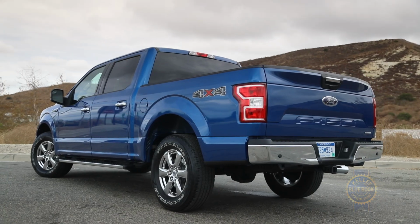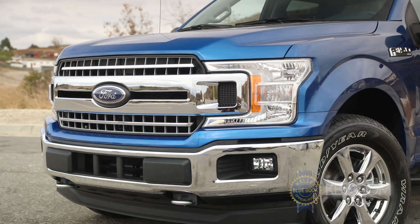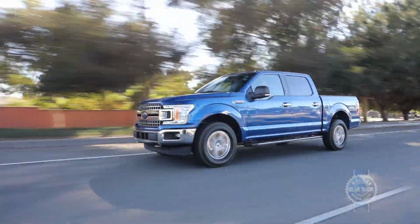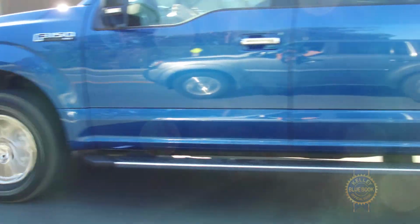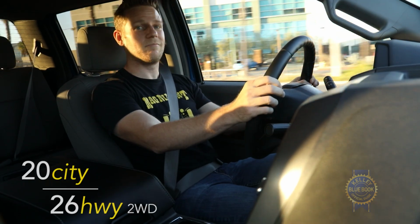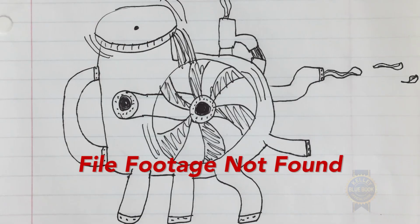To exploit the F-150's 13,200-pound maximum tow capacity, choose the 3.5-liter, but for less extreme towing, we highly recommend the 2.7-liter EcoBoost. The 2.7 will tow 8,500 pounds, it costs a modest $995 versus the base engine, and it returns the best fuel economy in the F-150 lineup, at least until the 3-liter turbo diesel finally shows up.